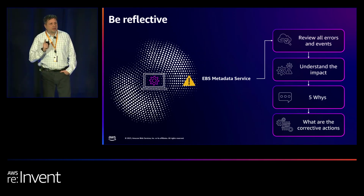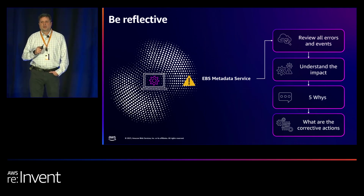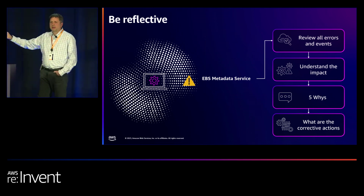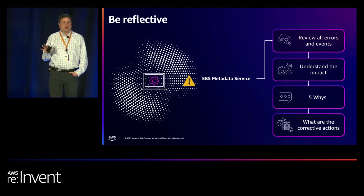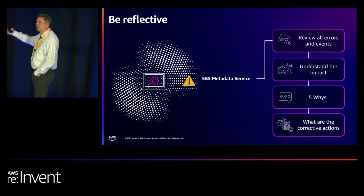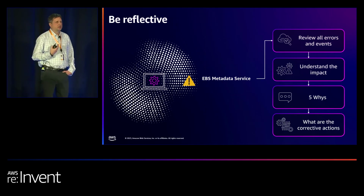And the new interface that we had created was slightly less optimized than the older interface, resulting in that component basically browning out. Now, this showed up as instance launch failures and the inability to create new volumes for some customers in that AZ. Of course, we immediately understood the problem. We immediately communicated to our customers about it. But we really looked deeply at, how could we have avoided this impact overall?